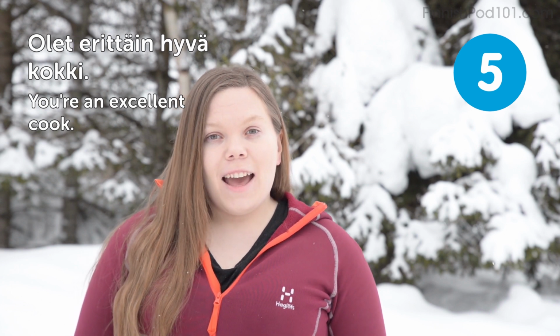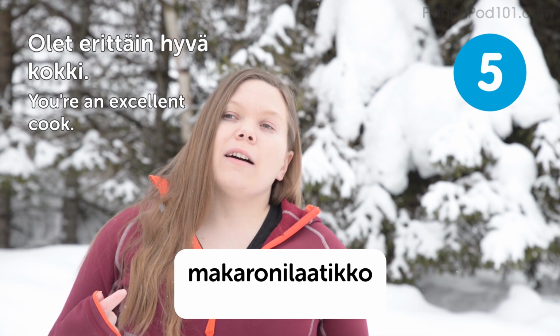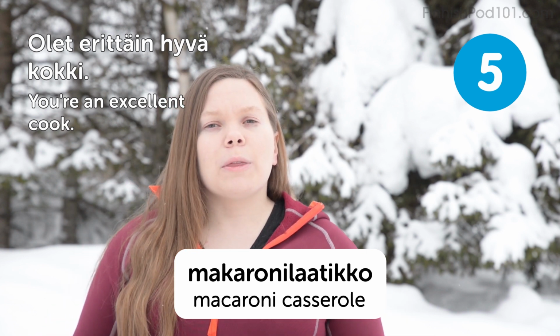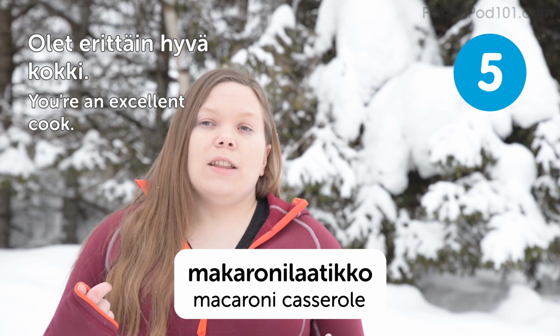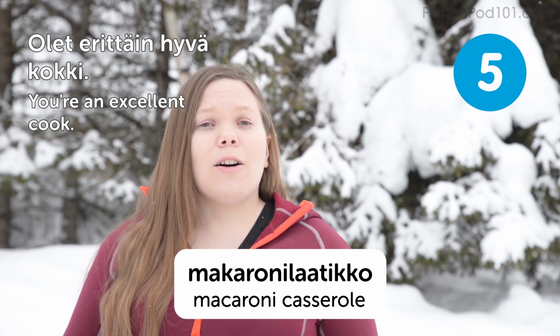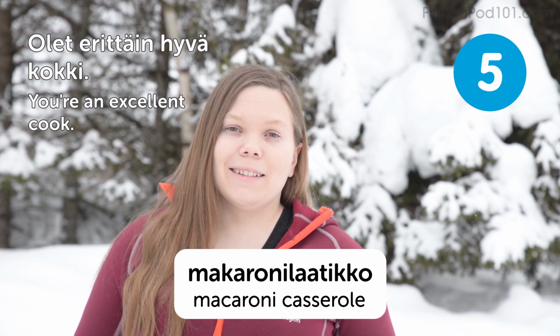I have a friend and I cooked makaronilaatikko for him once. Makaronilaatikko is like a macaroni casserole with minced meat. It's like the simplest food on the planet. So that he complimented me on my makaronilaatikko, that's like, he must be really hungry.